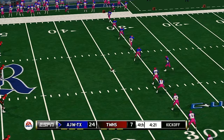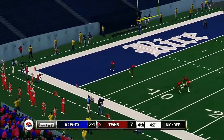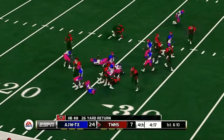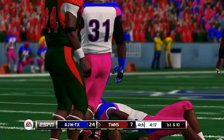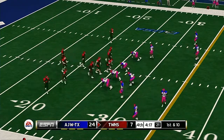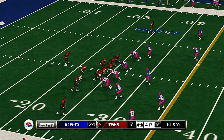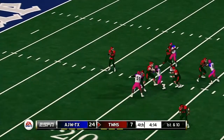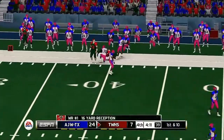Looks like they're ready for the kick. He really got a hold of that kick. He's to the 20. And down he goes at the 25-yard line. It's going to be interesting to see how the action shakes out in this series. Nice catch, first down, and he's knocked out.